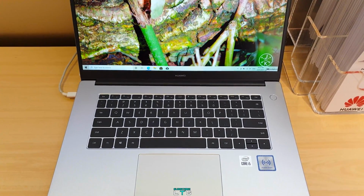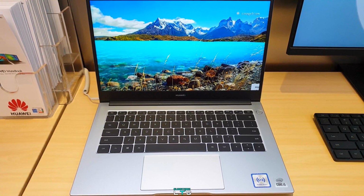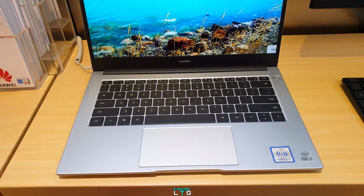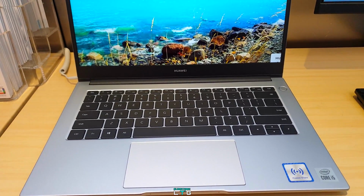Now for some Asian countries other than China, I got news from Huawei representatives saying that the models will only come in Intel's i5 models. Not sure why Huawei did that, but maybe later in the year they might include the i7 models for that.